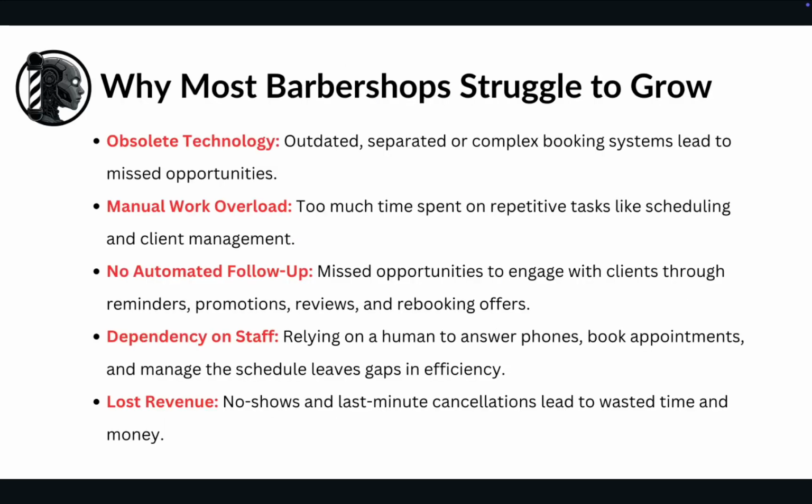There are 5 reasons why most barbershops are struggling to grow. Number 1 is they're using obsolete technology. These are outdated, separated, or even complex booking systems that's actually preventing them from booking more appointments. Number 2 is manual work overload. As you increase in clients, the more additional tasks such as following up and scheduling calendar becomes overwhelming for most barbershops.